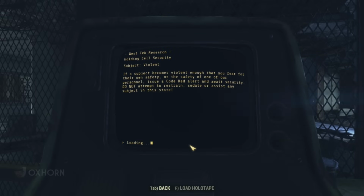If a subject becomes violent enough that you fear for their own safety or the safety of one of our personnel, issue a code red alert and await security. Do not attempt to restrain, sedate, or assist any subject in this state. Code red is what the scientist called after Billy Sievers got angry.